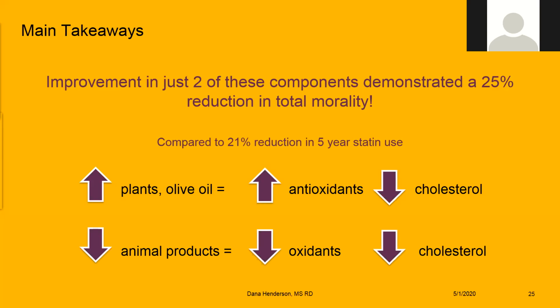So thinking about this in really simplistic terms and kind of process oriented, when we are moving to our Mediterranean diet, we are increasing our plants and our healthy oils, our olive oil specifically, which would increase our amount of antioxidants as well as decrease the cholesterol in our diet. Additionally, as we get closer to the top of the pyramid, we're typically reducing our animal products, which would decrease both our oxidants as well as that saturated fat and cholesterol. So it's kind of multifactorial, both adding in things that are really, really good for us, as well as maybe reducing some of the things that can have less favorable outcomes.